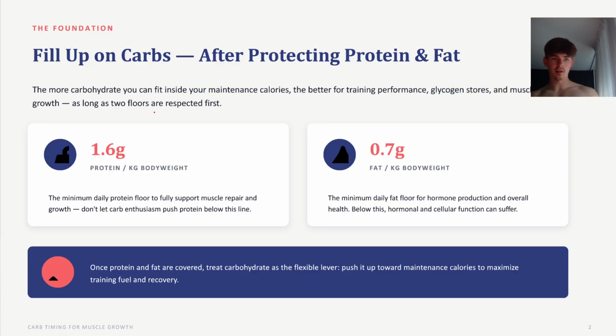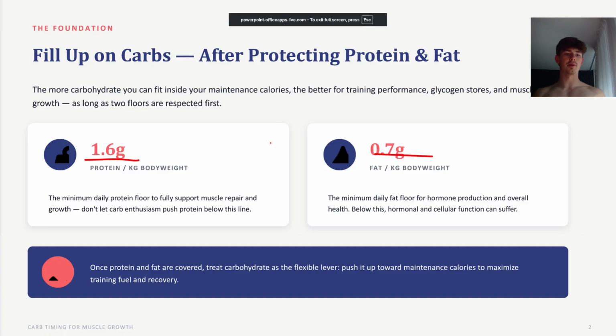So starting off, your protein and fats should be in place as well. That is your main priority before focusing on your carb intake. You want your protein to be at least 1.6 grams per kilogram of body weight or 0.8 grams per pound of body weight, and fat 0.7 grams per kilogram or 0.3 to 0.4 grams per pound. Now this is minimum. You also don't need to go much higher than these values, but you definitely don't want to go lower than these values.